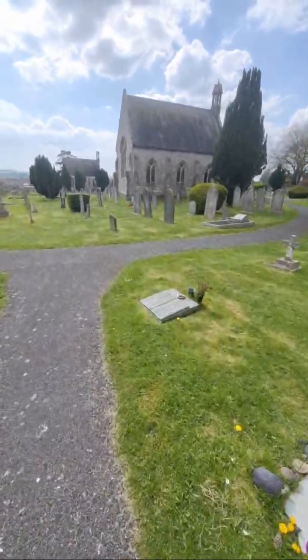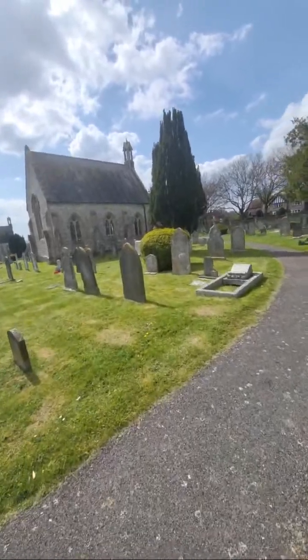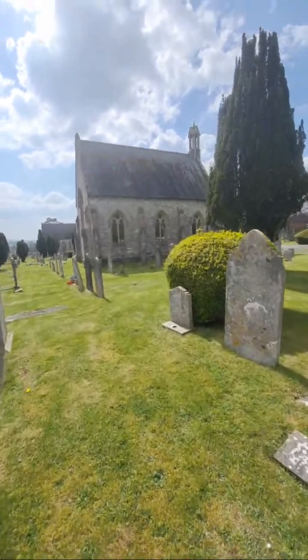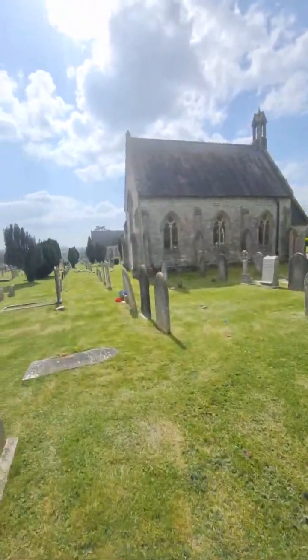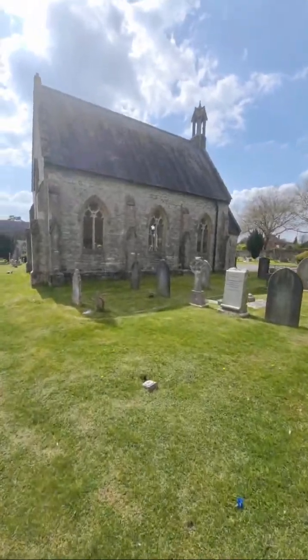Today, this afternoon, I'll take you around to this, I think it's a chapel, something like that. We'll go and have a look. We can't get inside this one, I did check and it's locked, but there is another one over here. So I'm going to go check that one as well in a moment.